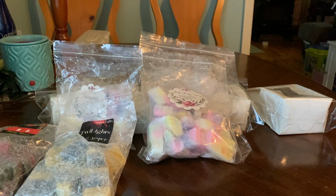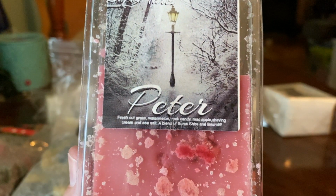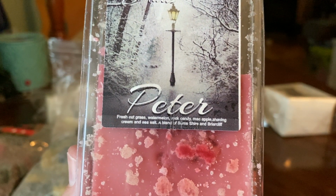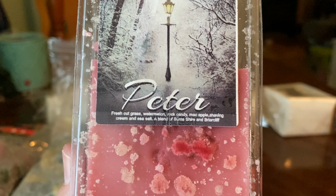So I got these in a de-stash. That was the one I mentioned where I got a bunch of older wax, all those Sassagirl poly bakery bags. And she was selling these older wax for like 40, 50, 60 cents an ounce. Now, this I know is from 2018 because I know when she changed out her labels. So I grabbed 3 clamshells from the Lady of Peter. And this is fresh cut grass, watermelon, rock candy, Mac apple shaving cream, and sea salt. It's a blend of Sam's, Shire, and Briarcliff.